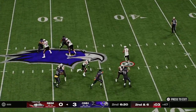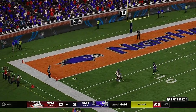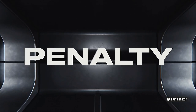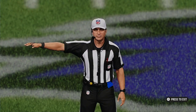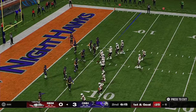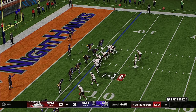Now they'll switch it up here and look to throw. He's going to loft one deep left side here. And a penalty flag comes in as that one winds up incomplete, but the contact is going to move the ball well downfield. So now the penalty's got him set up with a 1st and goal.